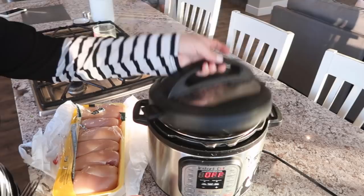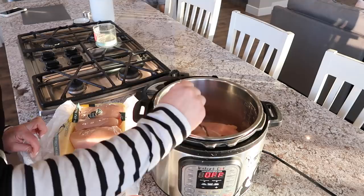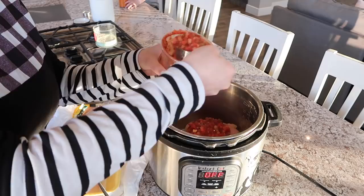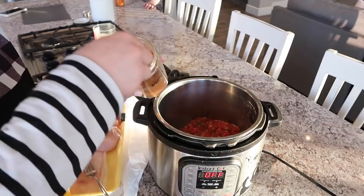So to make salsa chicken, it can be customized to you and could not be easier. All you're going to do is add your chicken breast to a slow cooker or an Instant Pot, followed by your favorite salsa. I just use about half a cup per chicken breast if they are good sized pieces of chicken. And then add in 1 tablespoon of taco seasoning and 1 tablespoon of fajita seasoning. But again, you can customize your seasonings to your liking.